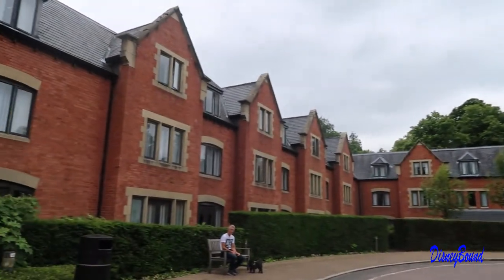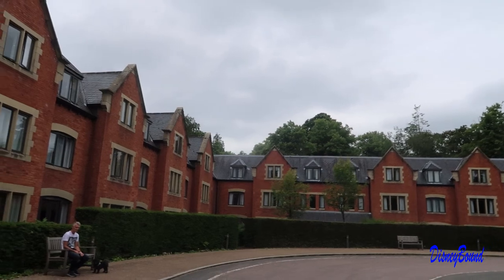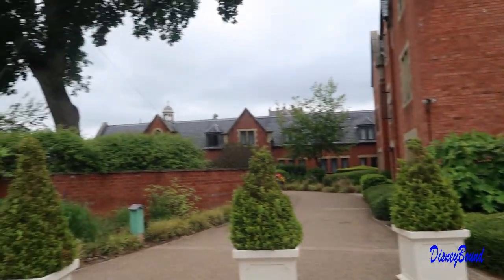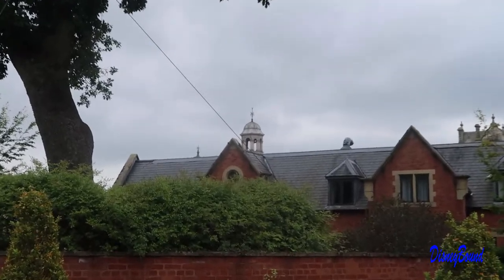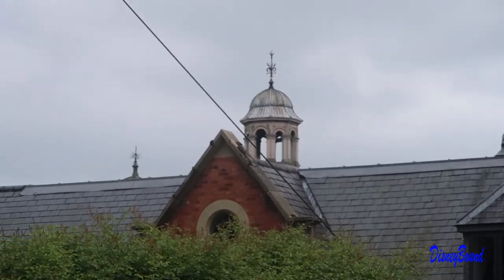Can't show you at the moment. I don't think we can go in. I think it's just guests only at the moment. But all this could be taken down, and all the grounds could be restored back to what it was. But all this is the new part. But you can just see over there, the tower, if you can zoom in and see that, just peeking up over the buildings, and that's the old section. Obviously, this is all the new section.